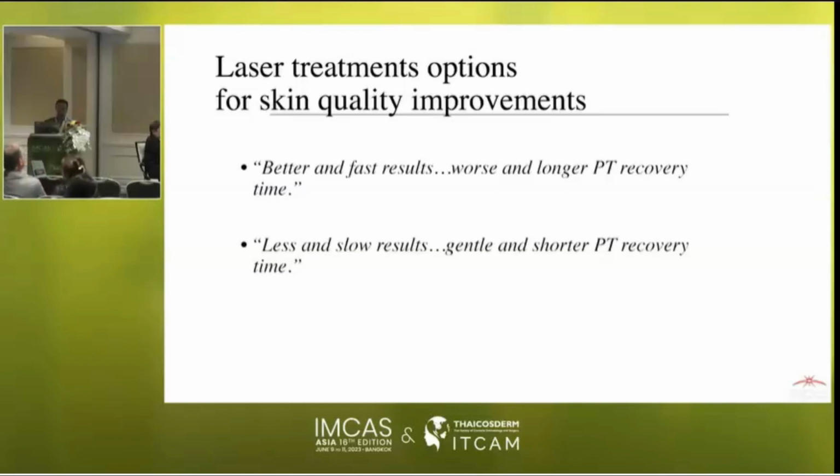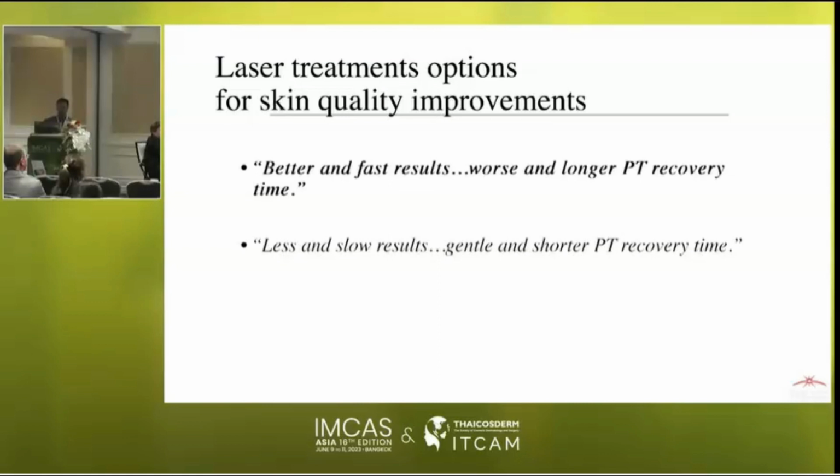Better and fast result, but of course with worse and prolonged recovery time. This is true. Less and slow result, but with gentle and shorter post-treatment recovery time. This is another fact, and you need to discuss quite well with your patient to decide which kind of laser, which kind of treatment you want to choose. In the cases I'm going to show you, I select the first phrase.